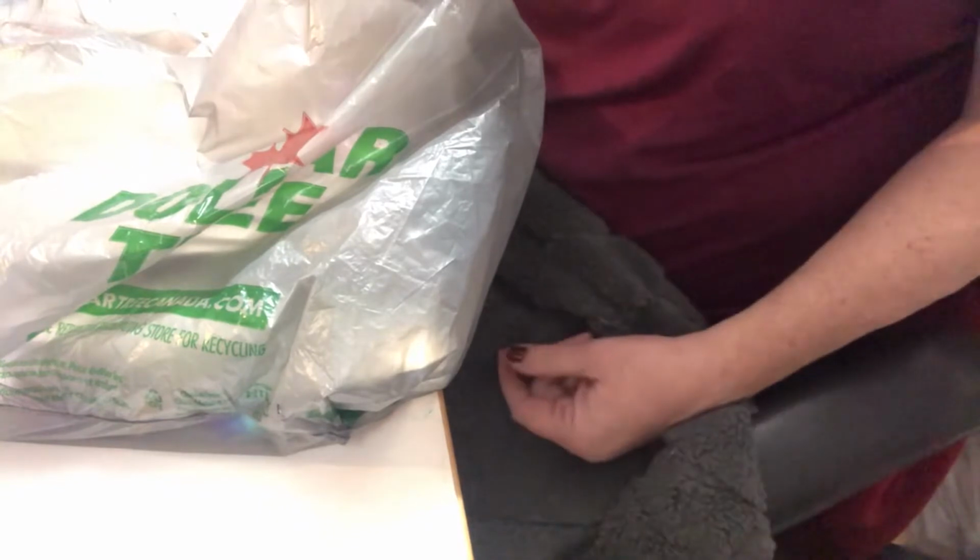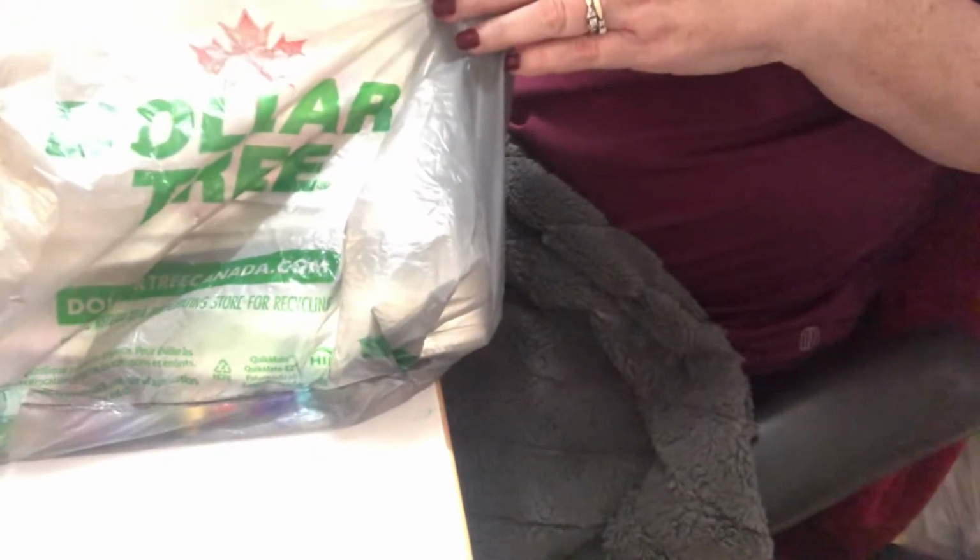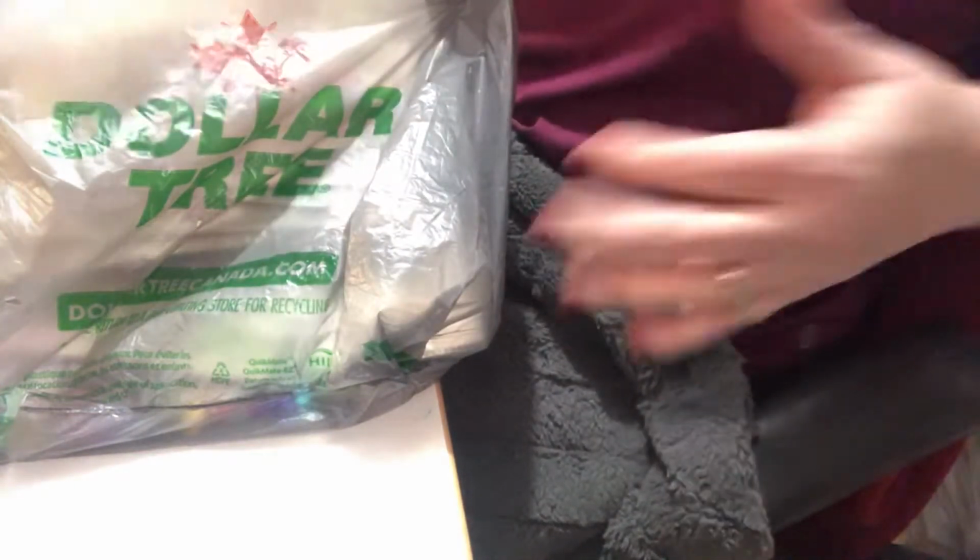Today I have a Dollar Tree haul, and it's mostly stickers, believe it or not. When I went into the store, they had a whole bunch of new stickers I haven't seen before, so this haul is all stickers. So for you sticker fans, stay tuned, you're going to want to see this.